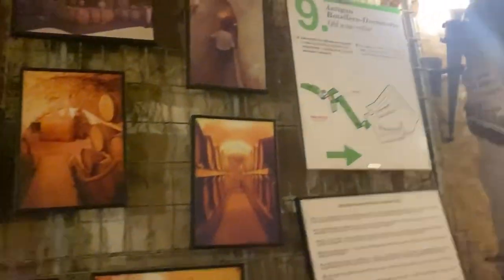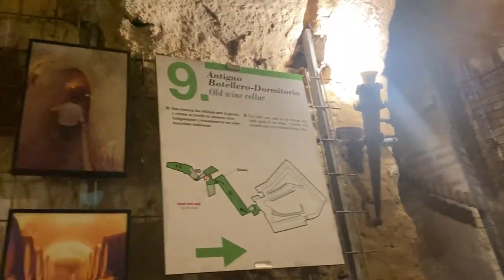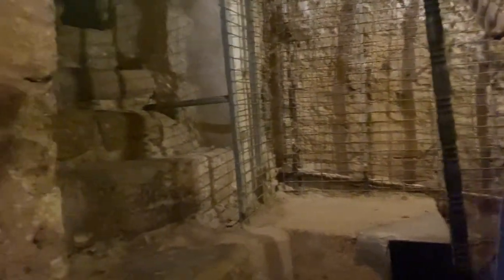I think as long as meron pang ano, old wine cellar. I think some people are there. Let's, yeah, I think yung ano. Oh my gosh, grabe no, it's so elaborate.